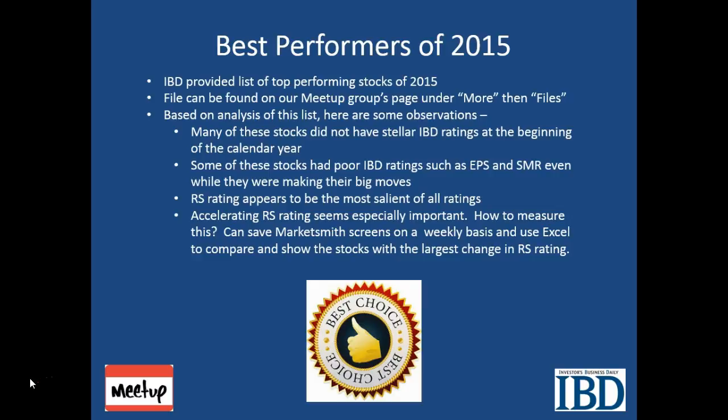So the one thing that stood out in this evaluation I did is that the RS rating appears to be the most salient of all the ratings. So even if a stock had below average, or let's say it didn't have great EPS rating, SMR, accumulation distribution, or composite ratings, all of these stocks had good RS ratings. If they didn't have it at the beginning of the year, they definitely had it while they were making their big moves. And when I say a good RS rating, I'm talking like 95 and above. Many of them had 99, especially when they were peaking later in the year.